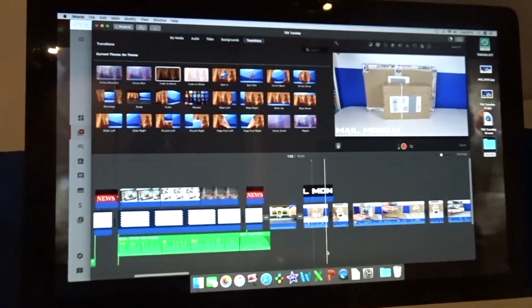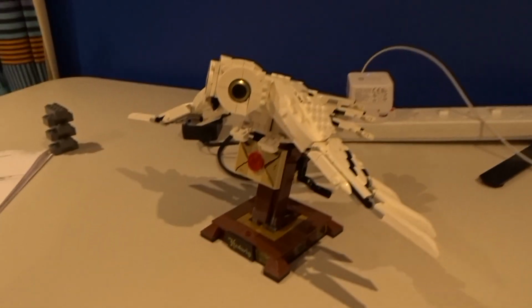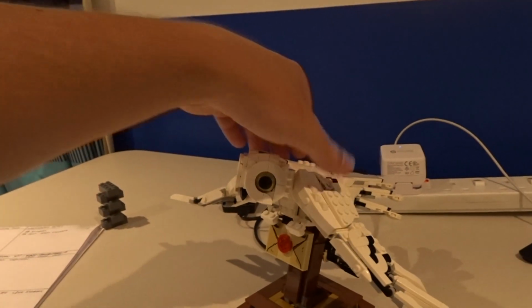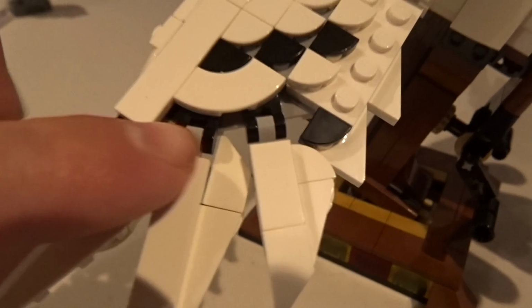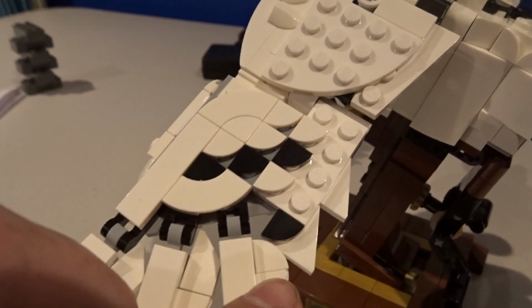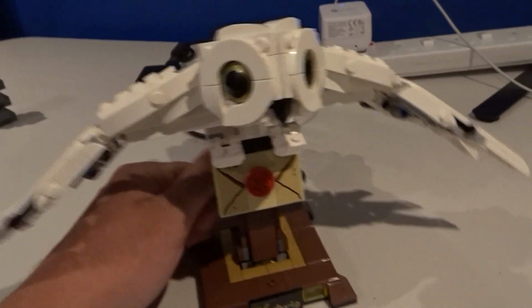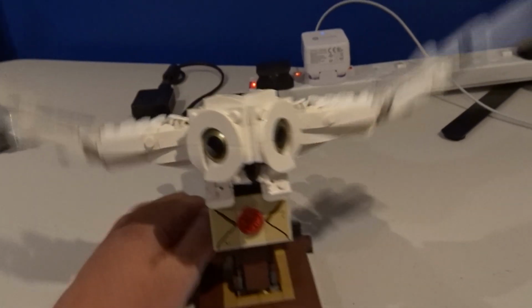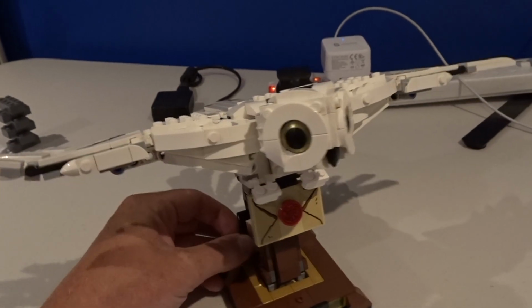TEK Tuesday's just rendering off iMovie, and then I can get that uploaded. I've just been playing about with Hedwig. I think this is so cool. I'm a really, really big fan. And the piece that I thought was an extra that I couldn't find anywhere, it was actually meant to go there. Instead of that piece there, I put one of these quarter cylinder or quarter round tiles. So I had that on there instead. So I fixed that and it's all good. But yeah, this is awesome. Love this set. Can't wait to have this in a nice display cabinet somewhere.